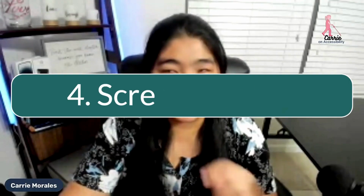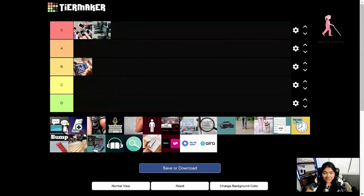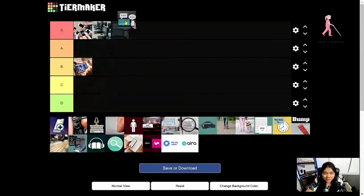Next one is a screen reader. I'm visually impaired. I use a screen magnifier, but I also use a screen reader a lot of the time. I find it super helpful. I use a screen reader for my computer and my phone and my tablet. I find it really helpful, even if I can still see. There's just so much that a screen reader can do that my eyes can't. So for me, this screen reader is going to be in S tier as well.